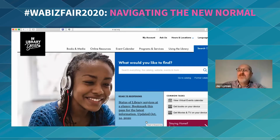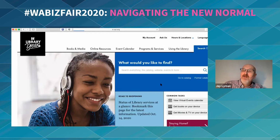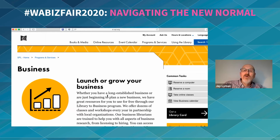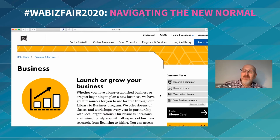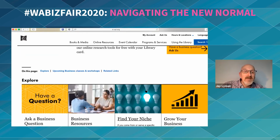Okay, so now we're at the Seattle Public Library's website. Under Programs and Services, we have business. And we have this page where we have launch or grow your business. We have a business calendar of events here. If you want to take some classes, like I said earlier, you don't need to be a cardholder to take classes. We'll have a lot of events coming up, especially in the new year, when lots more people are interested in entrepreneurship for some reason.